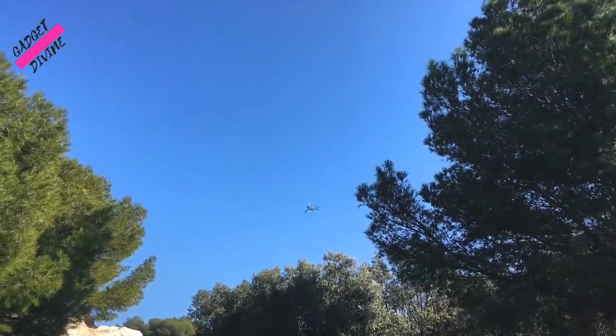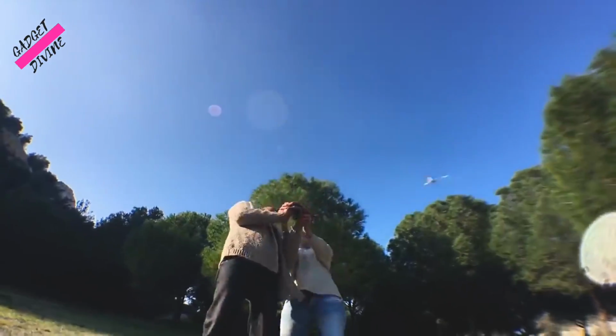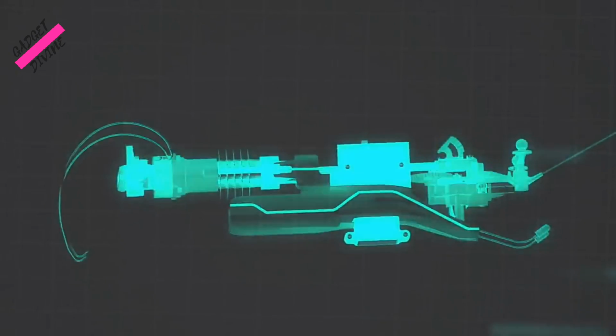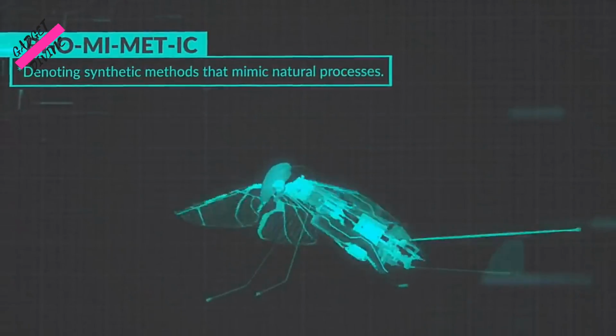Technically, it's not a drone. It's an ornithopter. But really it's more than that. It's a Metafly. Metafly flies using a unique method called biomimetics, denoting synthetic methods that mimic natural processes.